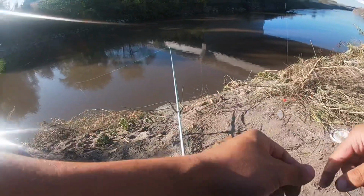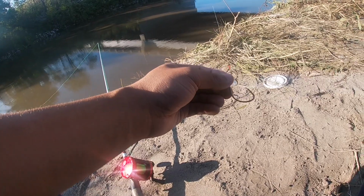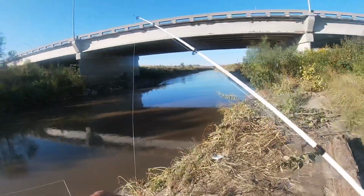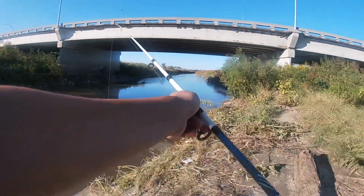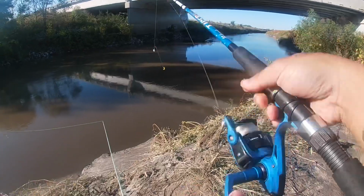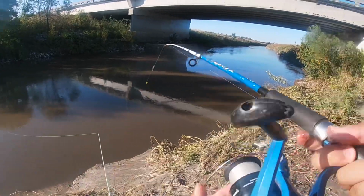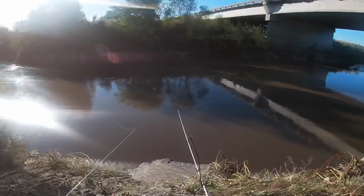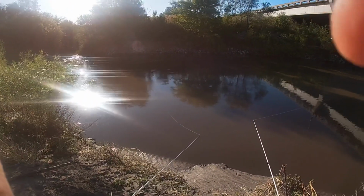All right, just cast the first pole out. That has worms on it. The second pole, I'm gonna actually put some corn. Give that a try. All right, I got some corn on there. I'm just gonna cast this guy. Let's see here. Probably over to the right side here. There we go. All right. So I'm gonna let that guy sit. Got two poles out. Let's see what we can catch.